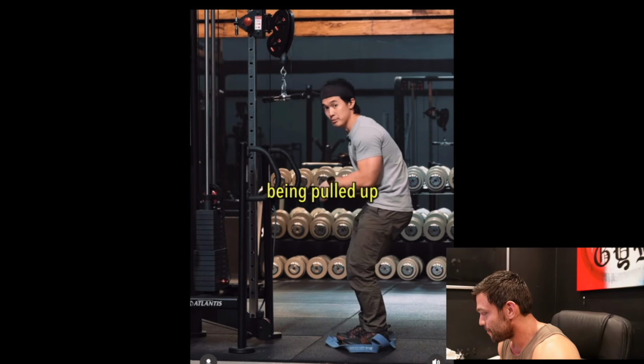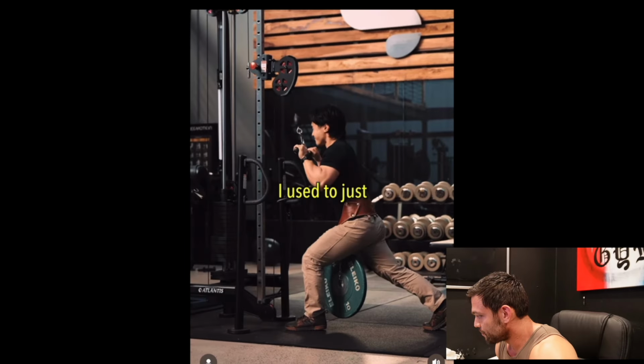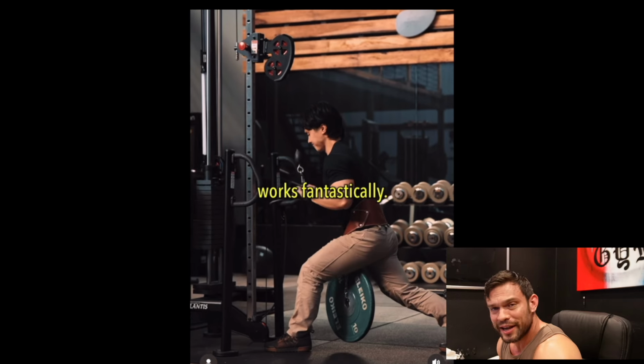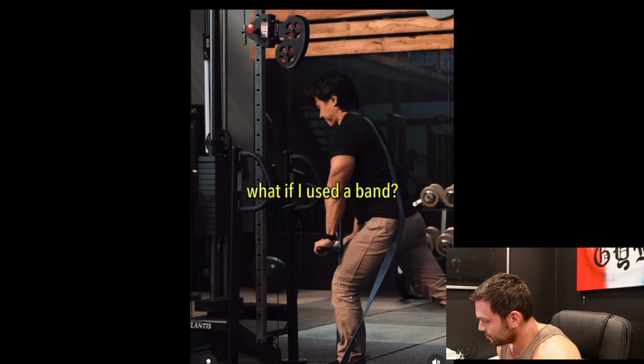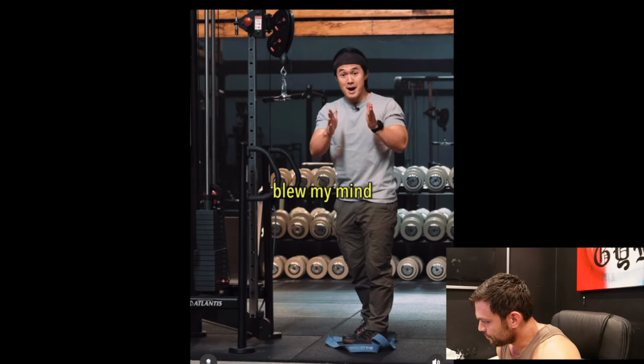It's all good. Up by the weight stack, this is for you. I used to just use a weight belt and hang some weights off me, and that works fantastically. That looks kind of silly. Like, can't you just stabilize yourself? But the other day I thought, what if I used a band? And my God, it absolutely blew my mind.